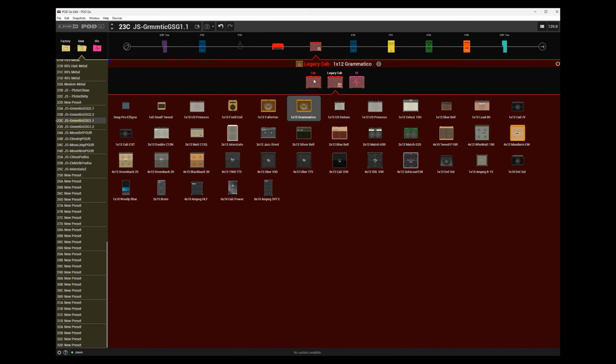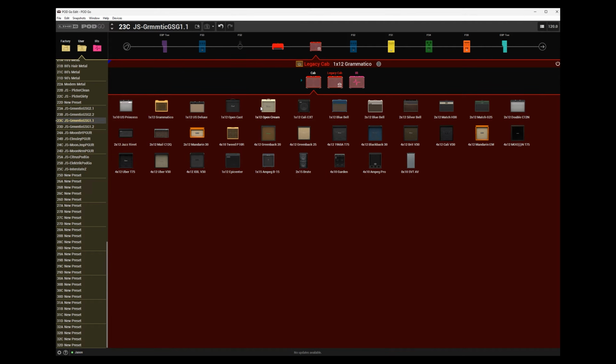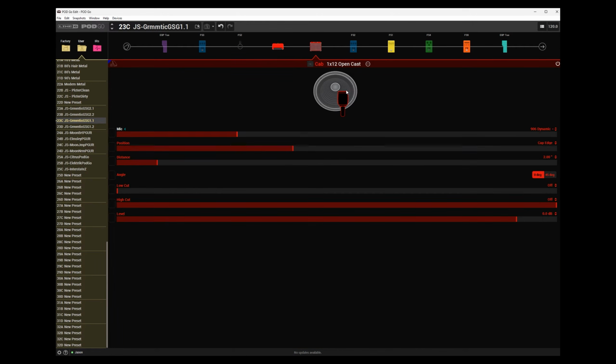But if we go to our new cab section and choose one of these, now we can see we have movable mics. We could actually grab the little graphic and move it around. We could also control which microphone we use. We can control with the sliders the position, the distance, and we see the little graphic moves along with it. We can even angle it either 45 degrees or just have it straight on at 0 degrees, low cut, high cut. Very, very powerful tool and very useful.